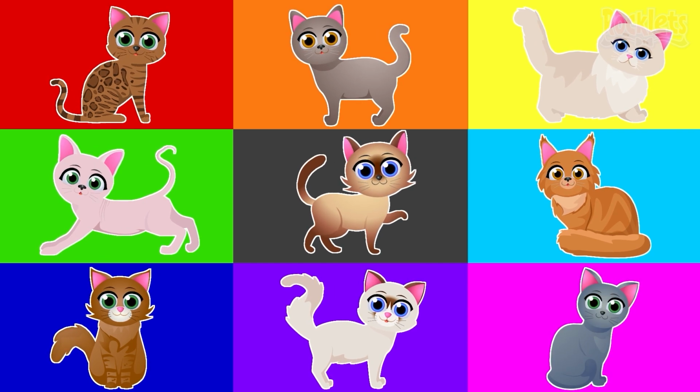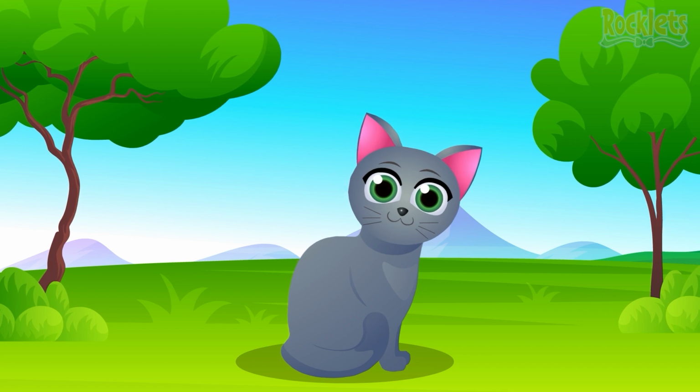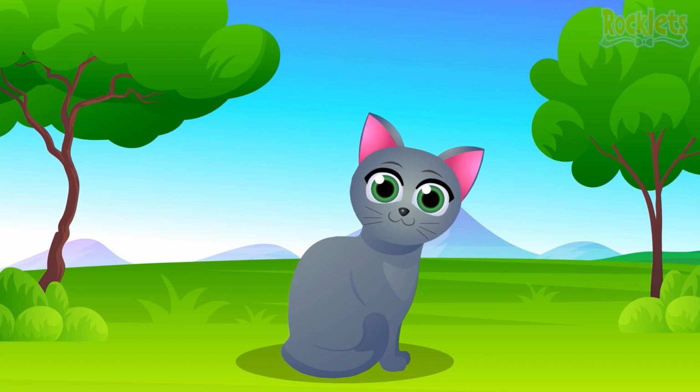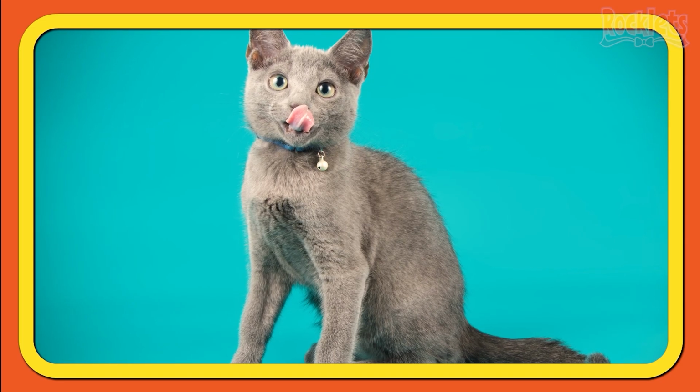The Russian Blue Cat. The Russian Blue is a natural breed originating from Russia. It is a short-haired cat of medium size. It is loyal, balanced, and friendly.